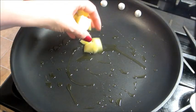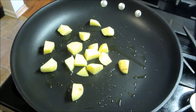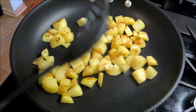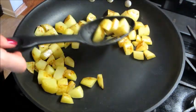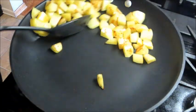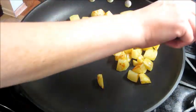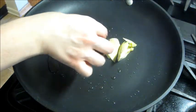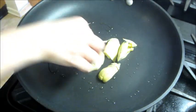The first thing is you heat up some olive oil and add all your potatoes and cook them on medium-high heat for about 8 to 10 minutes. When those are nice and brown, you can remove those to a paper towel lined plate and season with salt and pepper.